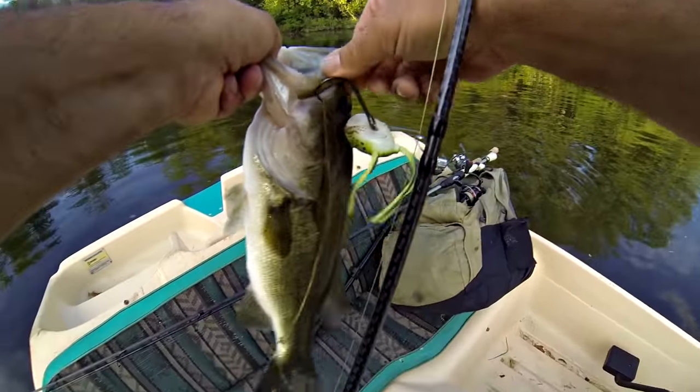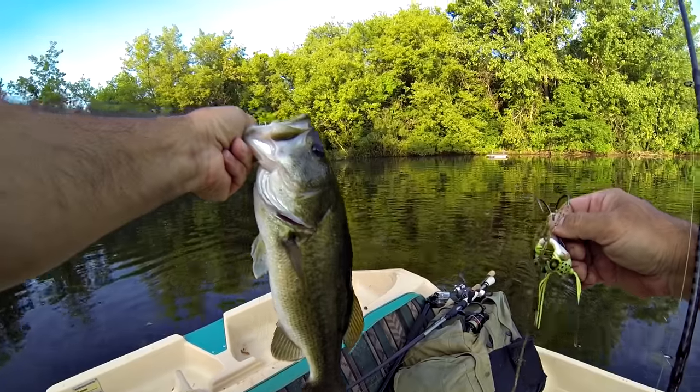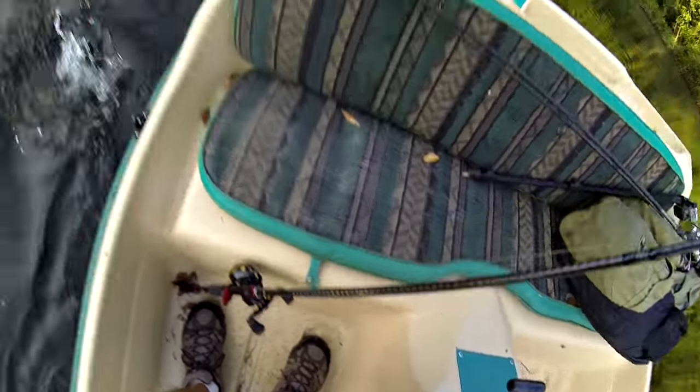Producing some nice ones. This pond's been here for a while, guys, and this neighborhood's beautiful. The bass are beautiful. The weather's perfect. I couldn't even ask for a better day to start my trip.